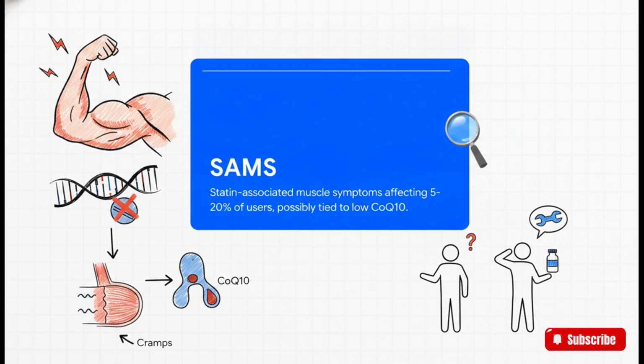Look, there is no shame in experiencing this. If it's bothering you, your doctor has plenty of options, like just adjusting your dose.